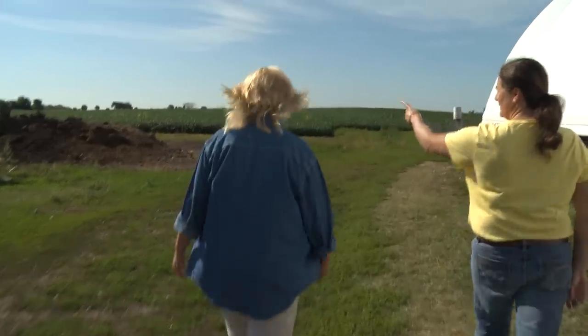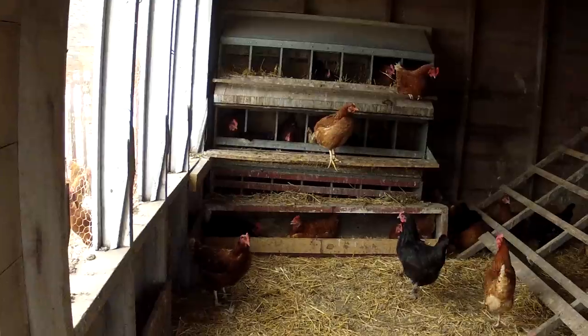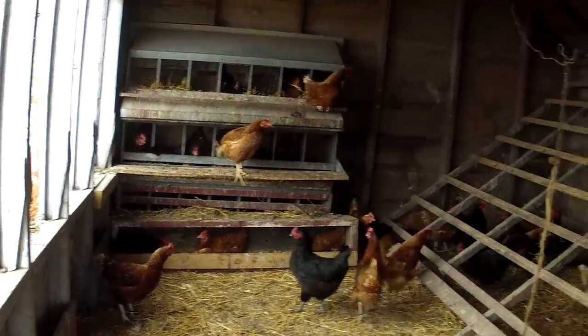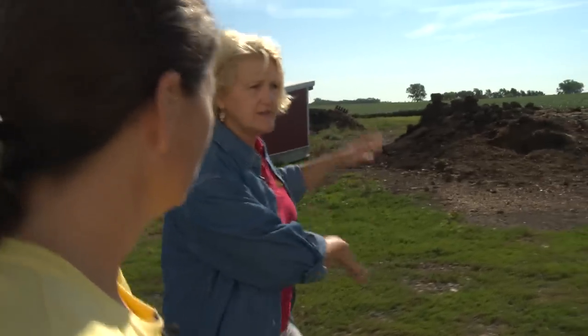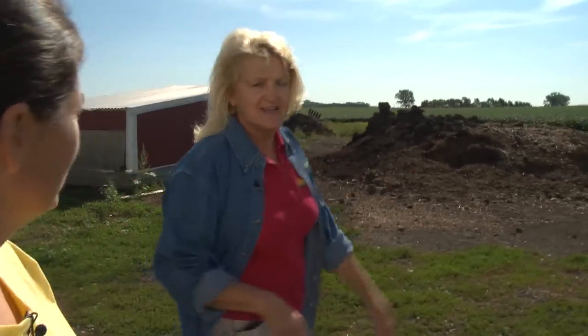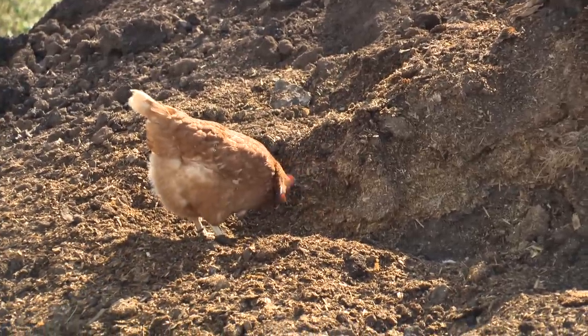What's going on right here? Well, this is our compost pile. What we do is take the manure from inside the chicken house and pile it up here. Then we let it decompose and it makes wonderful dirt. After about 3 years, we're able to use that and put it back on the field.